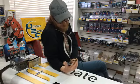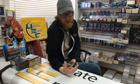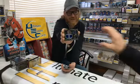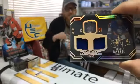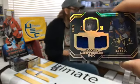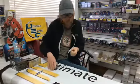There's one for Scott. Dual Lustrous Ink, dual jersey autograph, 60 out of 75. Scored the overtime winner yesterday because I pay attention to hockey. John Tavares. Oh, that's cool. That's neat. There you go, Scott. That fantastic hit. That could be his last goal as an Islander, scoring an overtime winner. Nice hard sign. Dual piece of memorabilia, limited to 75. Fantastic. What a nice piece of material. What a nice looking card.